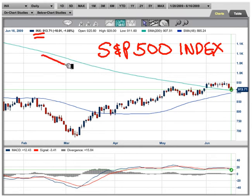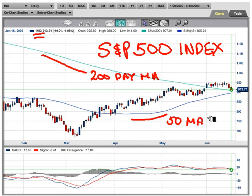This line that we're seeing right here, that's a 200-day moving average. This line that we're looking at right here is a 50-day moving average. Now, sometimes when these two cross, if this was to go up like this and cross over this line, it's called a golden cross. It means the trends are very strong. The trend should persist for some time.